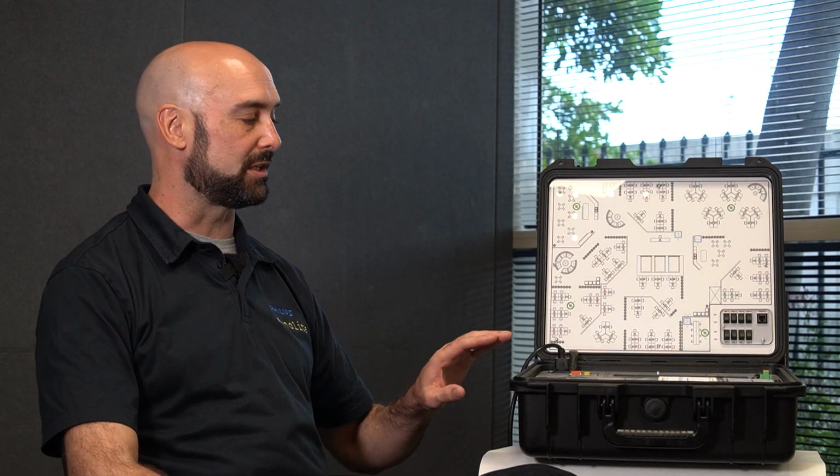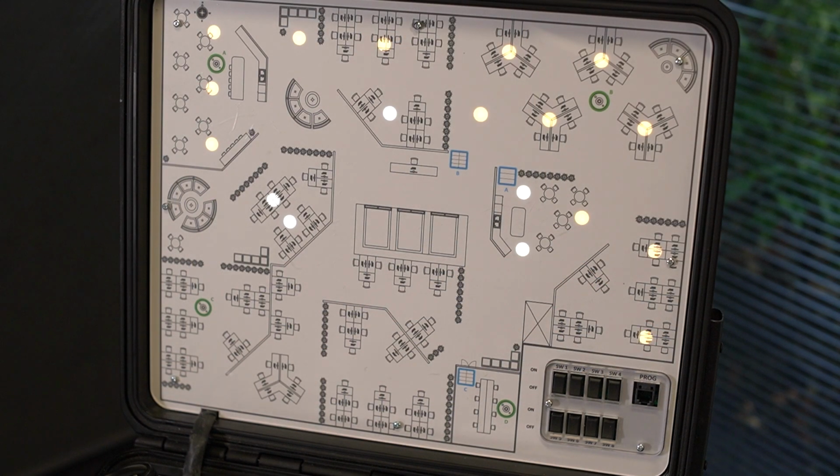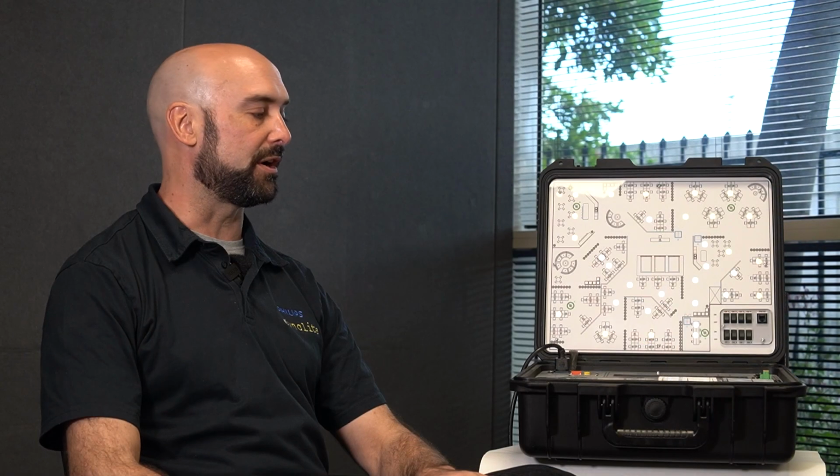And today I'm very excited to announce the release of the Dynalite Kings of DALI demo case. With this one case, it is a full system where you have the user interfaces, sensors, controllers, all connected to a real-world floor plan application, showing how the Dynalite system can enhance any DALI network.